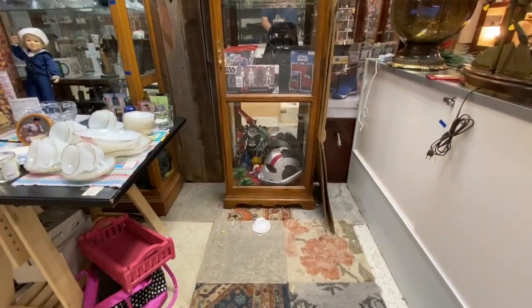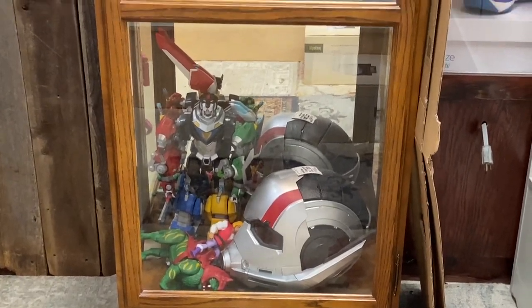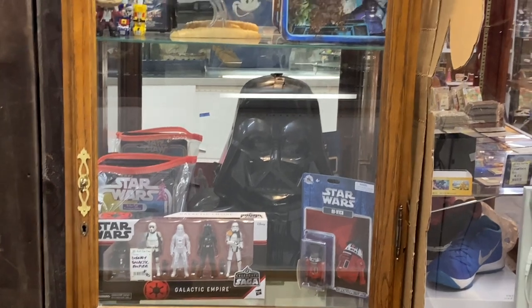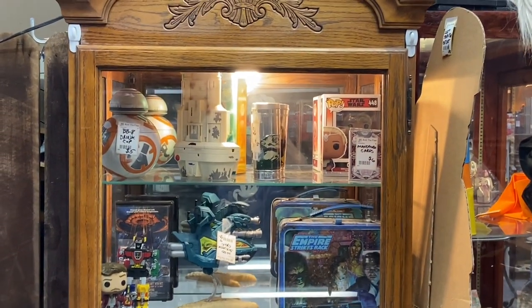Probably are, looking at some of his other Star Wars and action figures, as you can see in this display case here. But he does have some pretty good ones. He has park exclusives. The old Vader case, the lunch boxes look cool. He's got the BB-8 sipper from the park for $5, which is really a pretty good deal. But we'll go up the next aisle here.